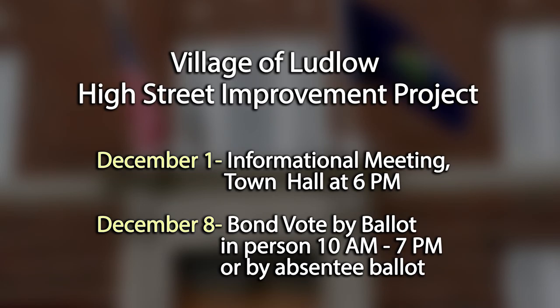And then as far as the timeline goes, the bond vote itself is December 8th. The informational meeting is December 1st, the week before that. We can cover that again in a minute if you want. Then we would go to final design and permitting in January 2021, advertise for bids in February, award the contract in April, and begin construction in June, with final completion of construction in August. So it's a fast-track project. In other words, from June to August, it'd be a little over 2 months. We could be done by August if everything went well.